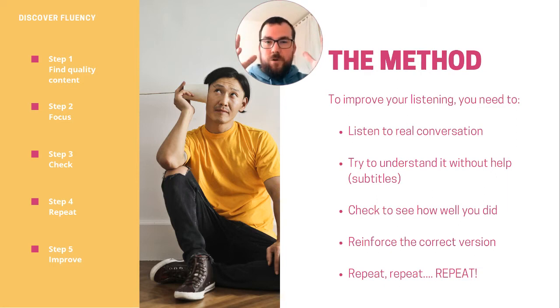Once you've done that sort of focus listening, then we want to check to make sure that what you think you understood is what you actually understood. It's correct and it matches what they said. So that stage is very important. And then we repeat it to reinforce in our brain the correct way of doing things. So when you notice that you made a mistake when you're listening, you actually want to be able to teach your brain that the correct way is something different. So that's why we do this repetition. And then the final step is improving. The more you do it, the more you will improve and the more easily you'll recognize these patterns. So let's go through the details then.